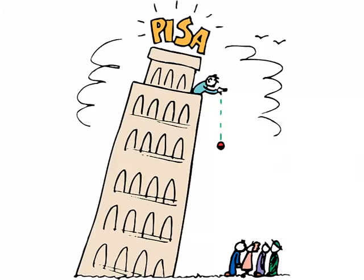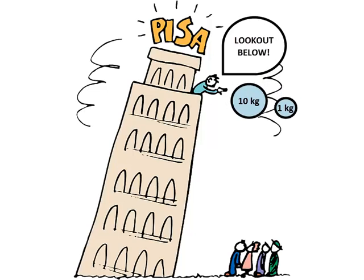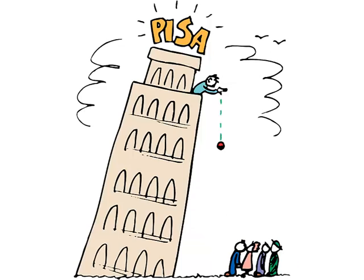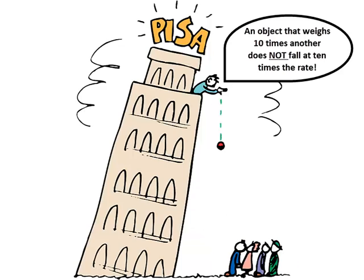Galileo showed that falling objects accelerate equally, regardless of their masses. This is strictly true if air resistance is negligible. It's approximately true when the air resistance is very small compared with the mass of the falling object. In Galileo's famous demonstration, a 10-kilogram cannonball and a 1-kilogram stone strike the ground at nearly the same time. This experiment demolished Aristotle's idea that an object that weighs 10 times as much as another should fall 10 times faster than the lighter object.